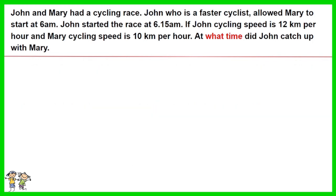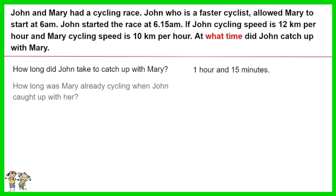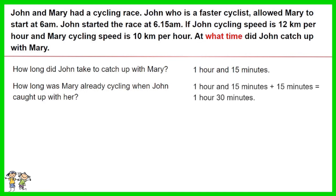For the same question, you may be asked to look for different things. For example, you may be asked to provide the answer on how long did John take to catch up with Mary. In this case it is 1 hour and 15 minutes, which we already derived earlier. You may be asked, how long was Mary already cycling when John caught up with her? Since Mary started the race 15 minutes earlier, thus the answer should be 1 hour and 15 minutes plus 15 minutes, which is 1 hour 30 minutes or 1.5 hour.